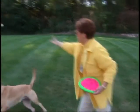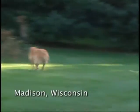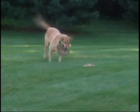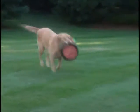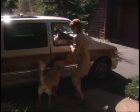Like any dog, Murphy loves to play in her backyard. Good girl. Get the other one. Come on. Bring it. Oh, get the other one. Her favorite game is triple frisbee. But Murphy isn't just any fun-loving Labrador retriever.